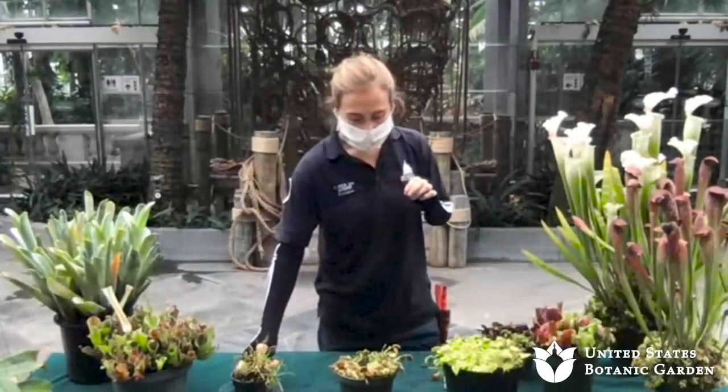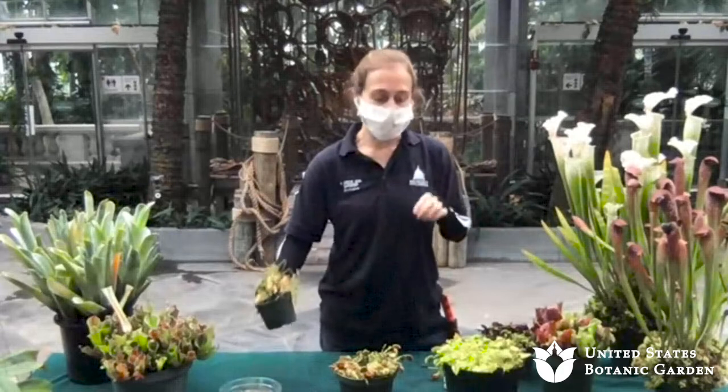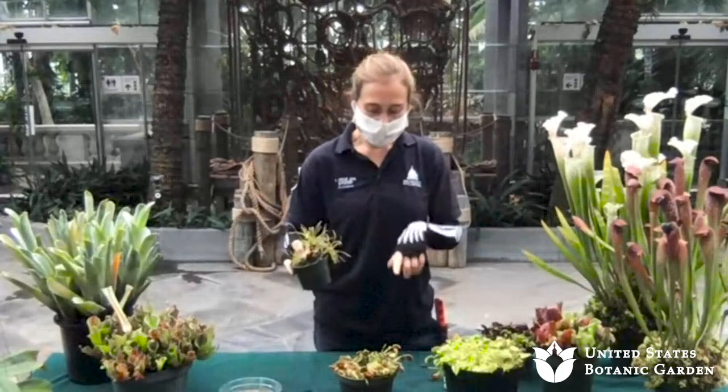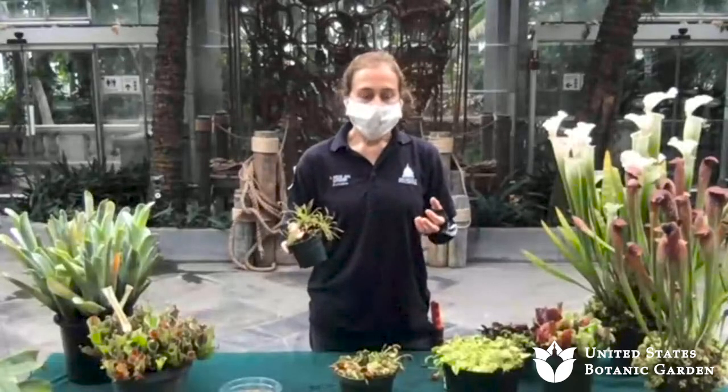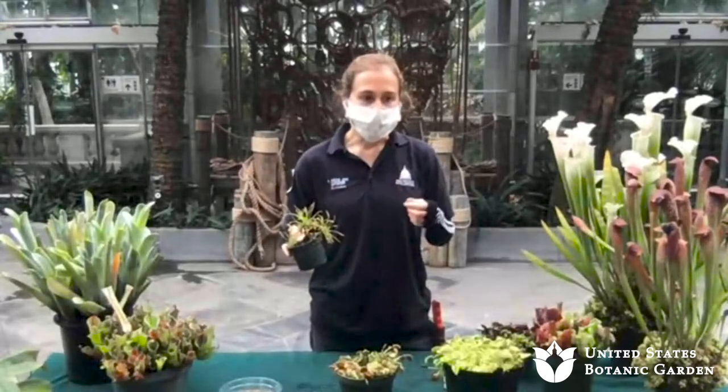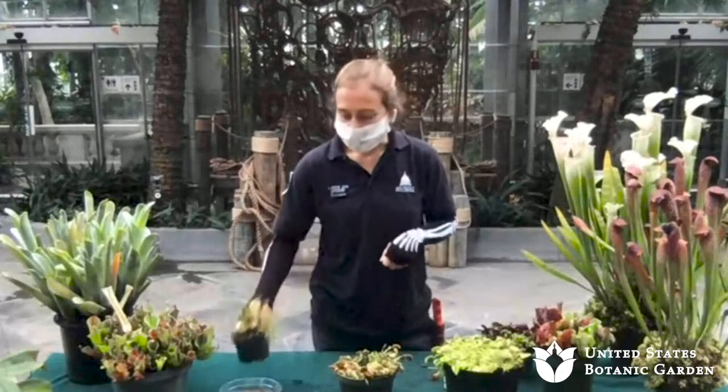The one thing, they would get a little bit less of the nutrition because, as I mentioned, with the flytrap and the sundew, some of that digestion is stimulated by the movement of the insects. So you might want to try to jiggle it around a little bit.